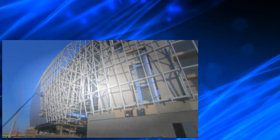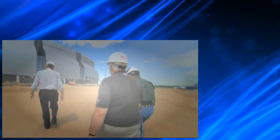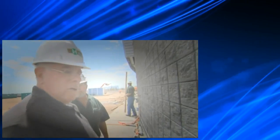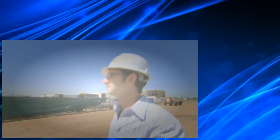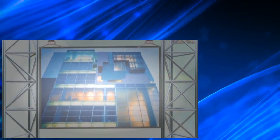Uh-oh. We've got company. They're going to be white. Why is it that we couldn't get a less dark color, instead of charcoal, have it like this? That's the problem. Peter Eisenman, the stadium's brilliant and influential architect. I studied him intensely in school. His buildings are incredible, revolutionary, unique.